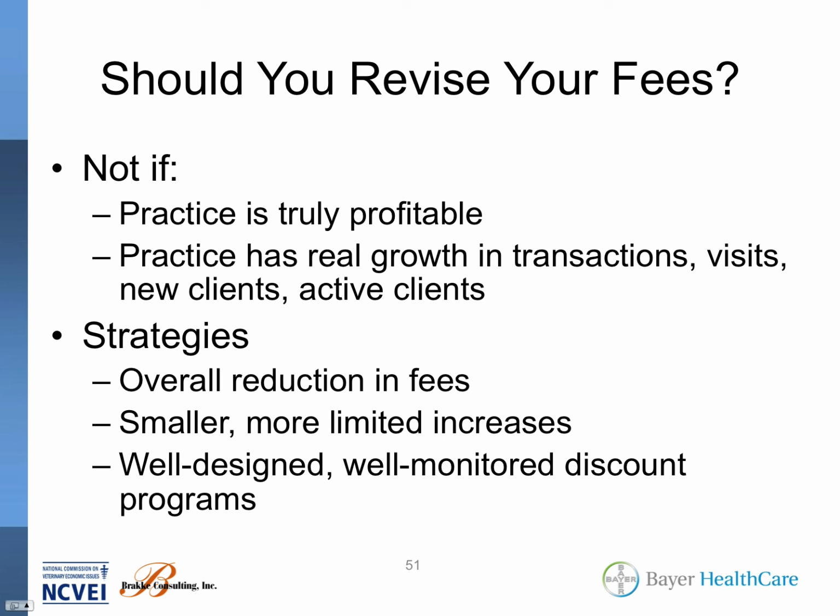However, I think we do need to look at our future fee increases, and I think those are going to have to be smaller and more limited than what we've done in the past. I think being able to regularly put a 10 or 12% fee increase into place in a practice is simply not going to work anymore. We're also going to need to look at well-designed, well-monitored discount programs. And discount is a word that nobody likes in veterinary medicine, and we tend to think that discounts are always bad. But I think it's important to think about the fact that discounts are used regularly as a pricing strategy and as a business strategy in many, many other kinds of professions and other kinds of industries.